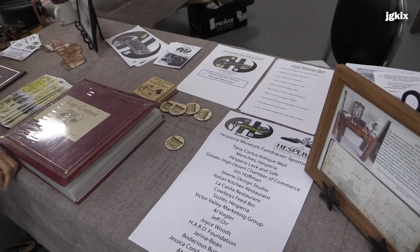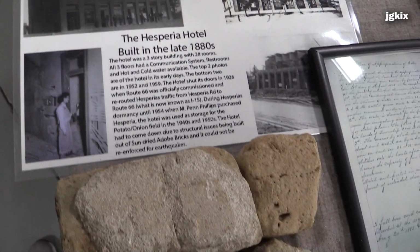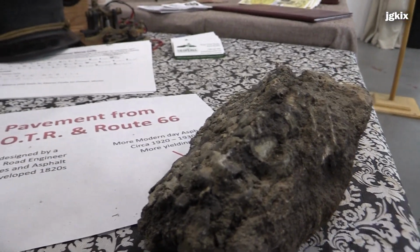Just come on into the museum. Making donations can be done through the Hesperia Park and Recreation Department at Lime Street Park. Checks or credit cards are made out to the HARD Foundation, Hesperia Area Recreation District Foundation. And that money goes directly to the museum. Especially make sure that you have it annotated that it's the museum, because we've got a special pocket for it to go into. Thank you much.